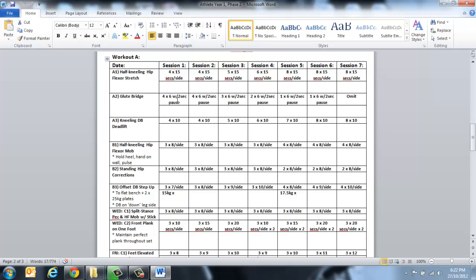So here we're basically reminding him. He's gone through the high volume of the glute bridges already, we don't need to do those anymore. This is just a little refresher. Just a short stretch this time, 15 seconds a side, just 6 quick glute bridges on the ground, saying yes, there's my glutes, cool, I know how to use them. Jump into the kneeling deadlift and use those glutes in the bigger pattern.